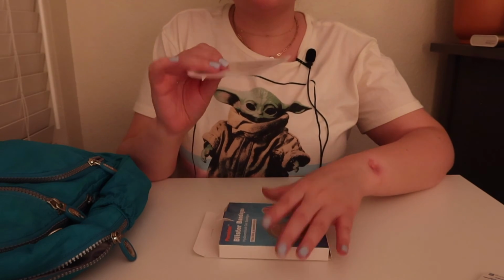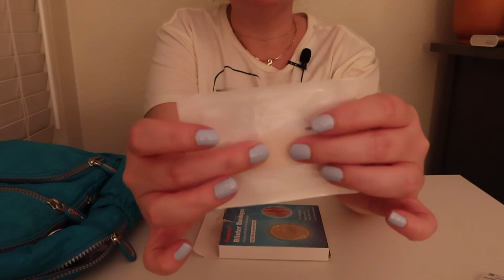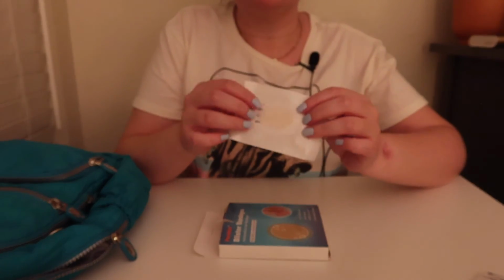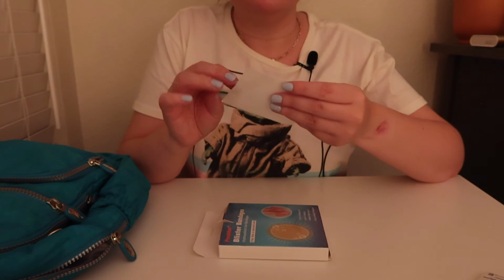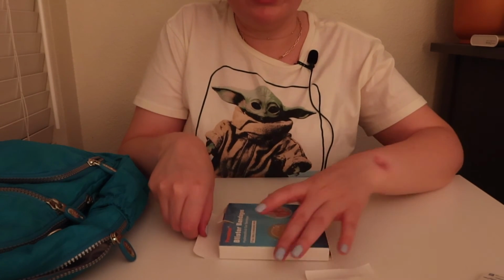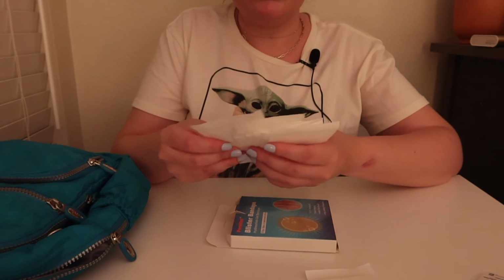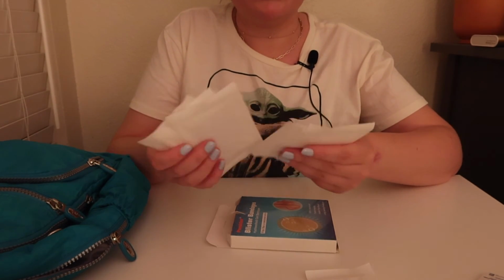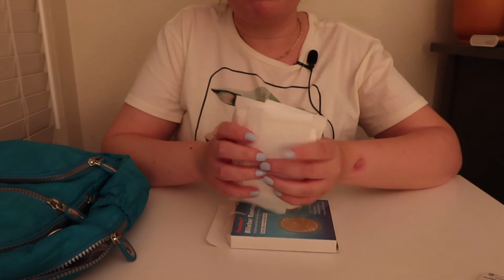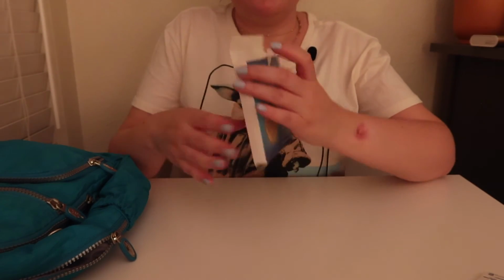these are so good. They're like little circles, and it's like a gel. And you basically just peel it off and put it on the back of your foot. I think there's really small ones. They're all the same size. Oh, they're all the same. I think they come in different sizes on the website, but you can see the picture.